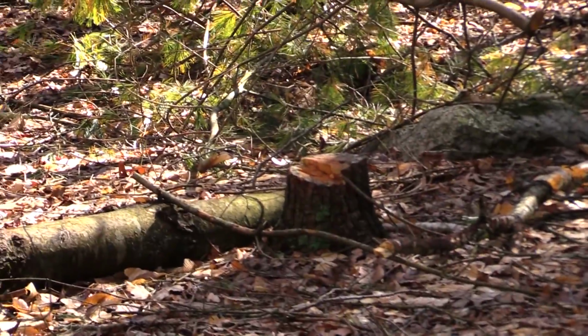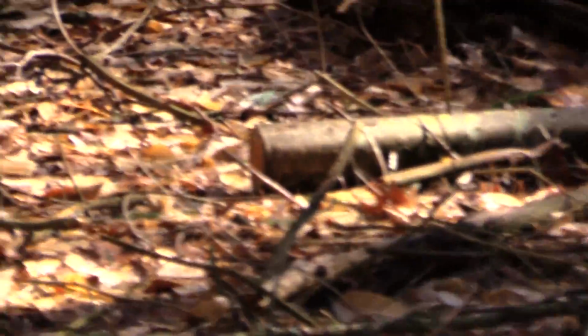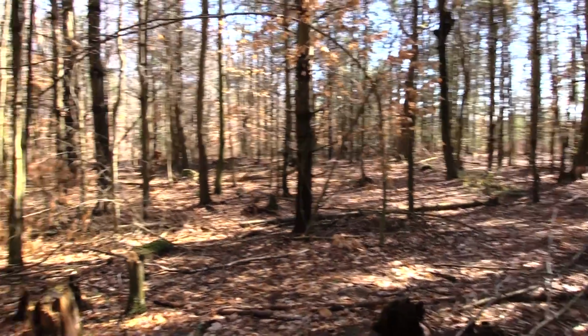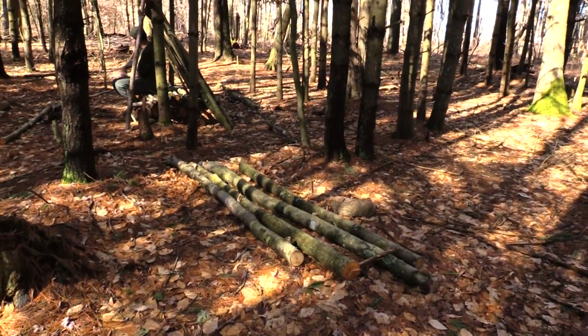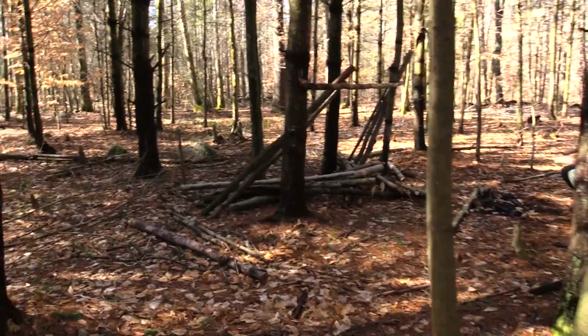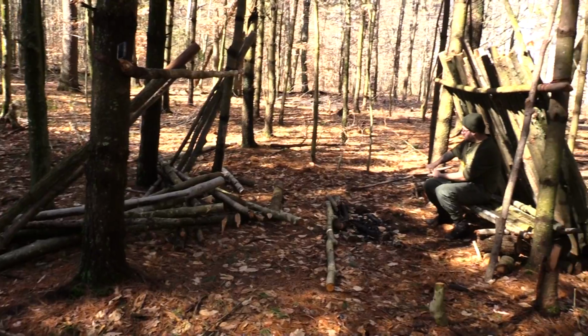So he cut that right there. He left it lying there and was just cutting stuff off the end and didn't even use it all. Stuff has been here a while. It's just rotting, laying on the ground. Anyways, yeah, there's a quick shelter critique for you.